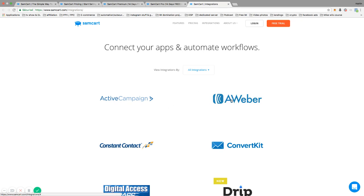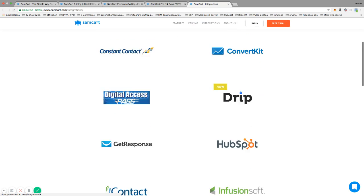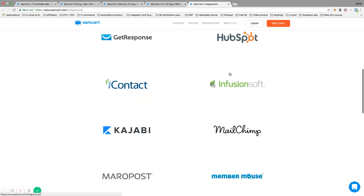So let's say Aweber is compatible with ActiveCampaign without having to call a developer or anything, all right? And on Samcart, what they did is that they have an integration with Zapier, which makes it compatible with all these products. All right, so let's say you're using ActiveCampaign for your emails. What will happen is that when someone buys something from you, you can add them to a specific list on your ActiveCampaign and put them in the buyers list, for example, and then send them notifications. Same for Aweber, Constant Contact, and ConvertKit. These are all autoresponders.